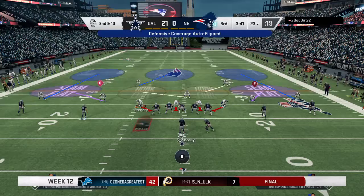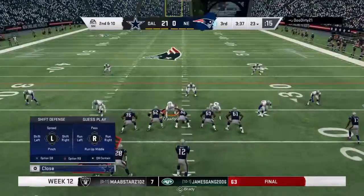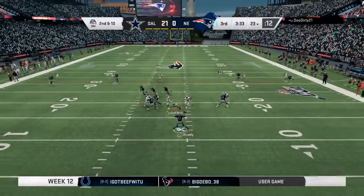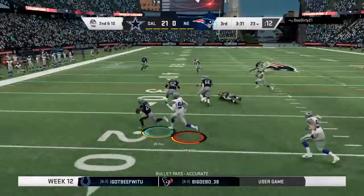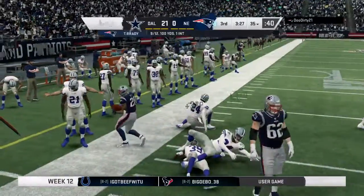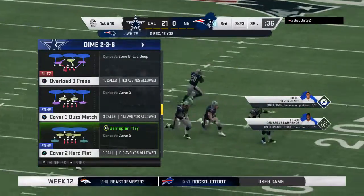Officially nothing on that last run. They'll try again, 2nd and 10. Here we go. Check 9, check 9. Here's Brady to throw. This is White on the screen. And up to the 35 before they're able to knock him down. 12 yards there and a first down.